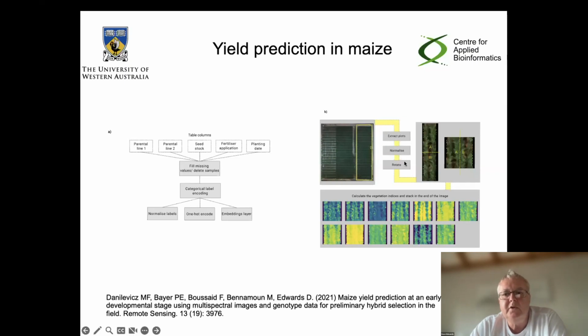So we extracted the plots, normalized, we did some rotation, and we did a bit of standard machine learning tools where you modify the image slightly and then present it in a different way. They think it's just a new image, and build almost semi-artificial data sets from that. It's a standard method that's used in image recognition.